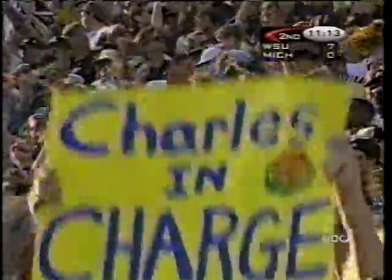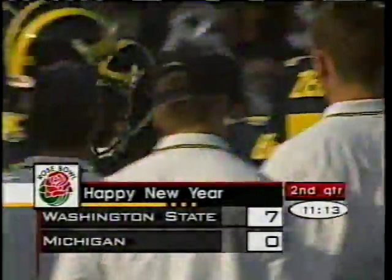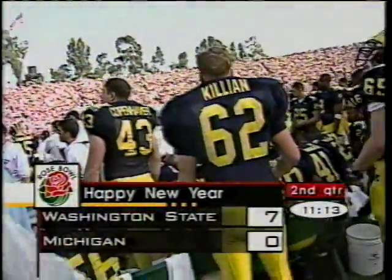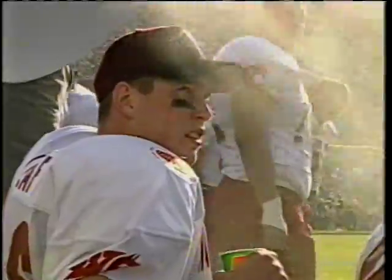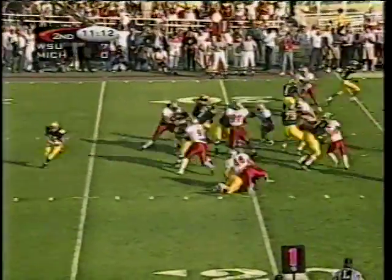So he goes to Woodson's side of the field, and he takes it away from him. Interception gives Michigan the ball on the 20-yard line. The Cougars knocking on the door, come away empty. And let's see now what impact that play will have on the rest of this game.